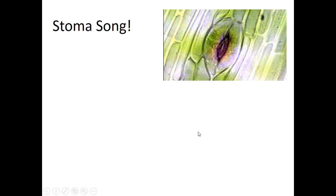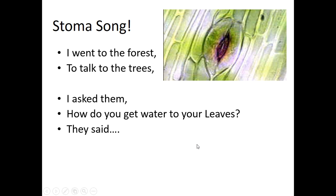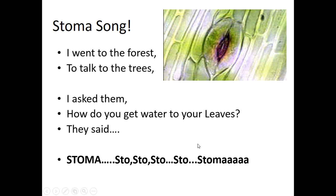Cool. Now, stoma song. I went to the forest, talked to the trees, asked them, how do you get water to your leaves? They said, stoma. Stoma. You better be doing the hand puppet with me, right? Stoma.